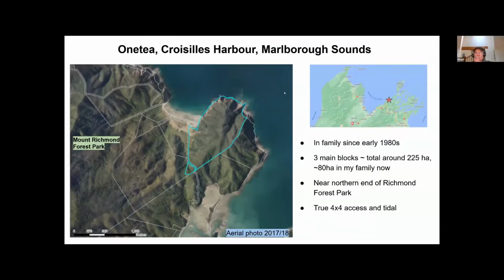Okay, great. So I'm showing a natural regeneration here today. I grew up in Upper Moutere on a family farm, mixed sheep and beef. We also have forestry in Upper Moutere and also in the Motueka catchment.